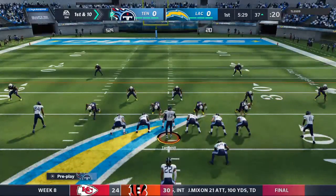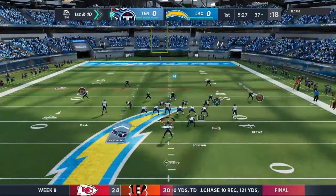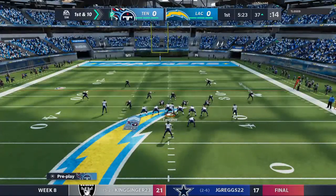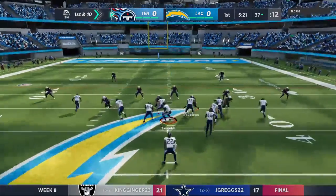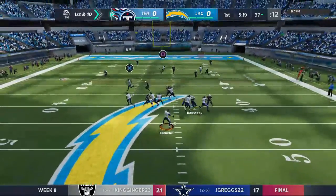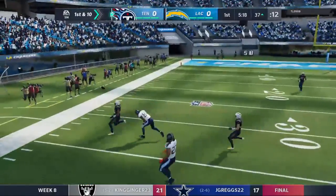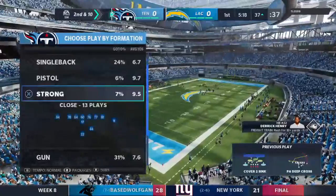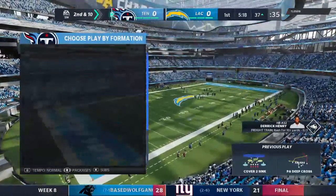Line of scrimmage, the 37 on 1st and 10. Following the fumble recovery, Tannehill. And his throw's going to be incomplete. Jonnu Smith, the tight end, is intended receiver. But it'll be 2nd down.